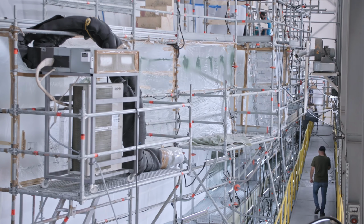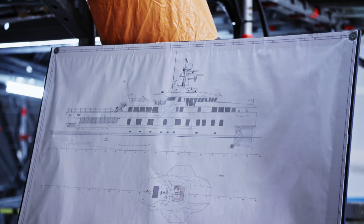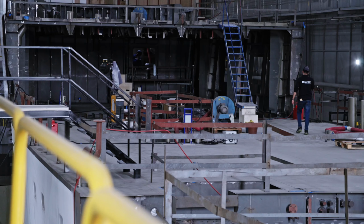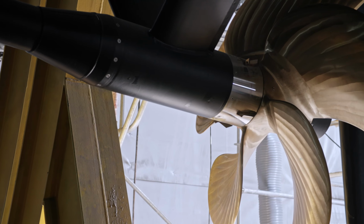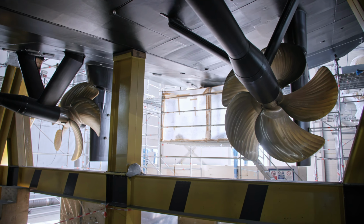we also call web frames, which are also bigger to increase the strength of the build, because you need to design the hull based on different ice pressures. And that's why you also have some different ice class notations. In this case, the SeaXplorer 60 and the SeaXplorer where we're standing right now are ice class 1C.